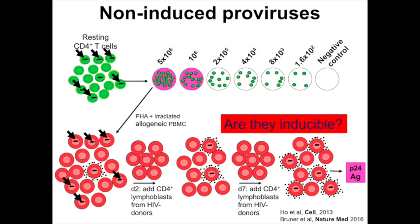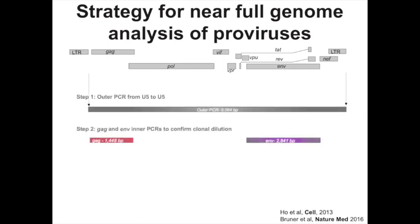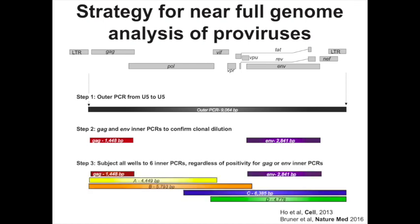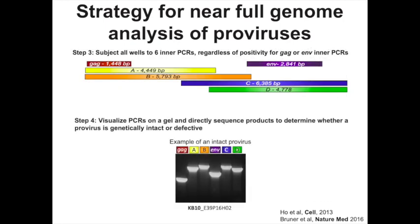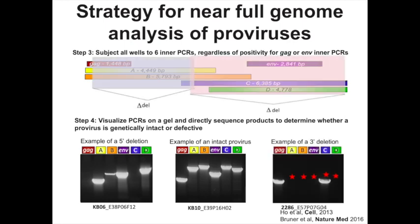Are they inducible? So to address this question, Yachi Ho in our group carried out a full-length single genome analysis of HIV proviruses that were present in tissue culture wells that were actually negative for viral outgrowth. And this was done at the single molecule level, by a near full-length outer PCR, nested inner PCRs to confirm that we were at limiting dilution, and then a series of overlapping PCRs to allow us to get the full sequence. And when you do this, if you have an intact provirus, you get a set of bands that look like this for the inner PCRs, but you also see gels that look like this, where some bands are smaller than expected and some are missing. This would be indicative of a deletion at the 5' end of the genome, and similarly, there are 3' deletions.